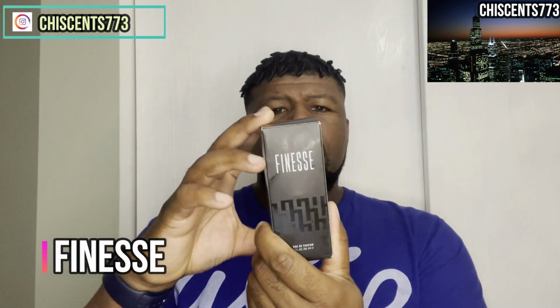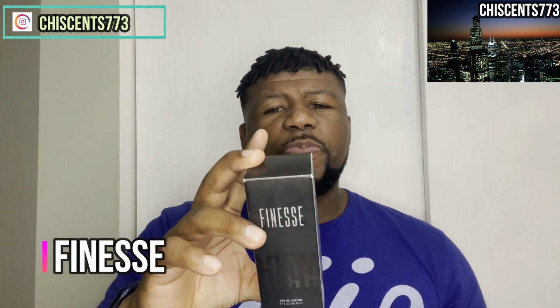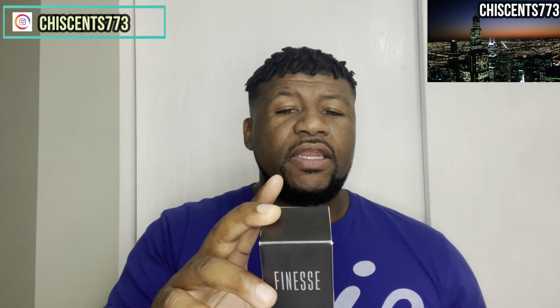The final fragrance that I want to talk about from the line is going to be Finesse. So Finesse is crisp ozone notes balanced against spiced black pepper and blended in effortlessly with rich leather and a woody background. So this one sounds very nice. Again, I haven't smelled these in a while, but the bottles, they all look the same. I'm going to go ahead and spray this one on my hand.